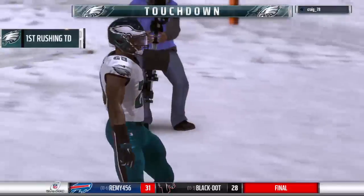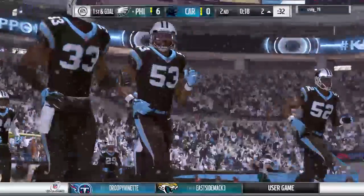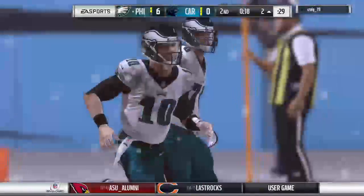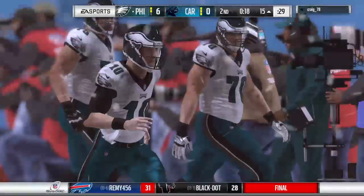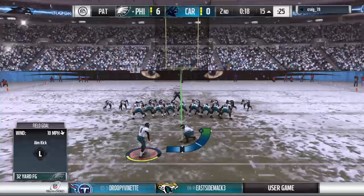A great effort there as the first half is winding down. And the Eagles are able to cash it in for 6. And that touchdown gives them a touchdown lead before they attempt the extra point. What a great way to end the half. Yeah, great job to put themselves in front.